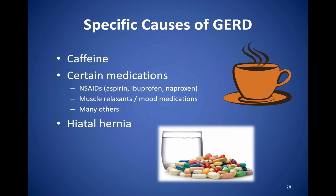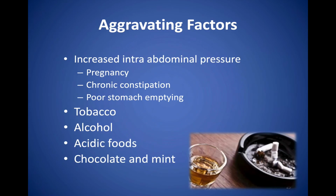Other causes are caffeine. So switch to decaffeinated beverages if you can, and certain medications are implicated as well. This whole class of drugs called NSAIDs, which include aspirin and ibuprofen, naproxen, which are over-the-counter. Diclofenac is another one. You can look those up online and see if you're taking one. Also muscle relaxants and medications to help with depression and anxiety, as well as many other medications. And as we mentioned, sometimes the hiatal hernia is also implicated.